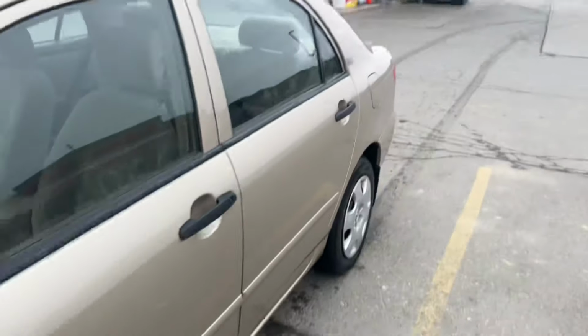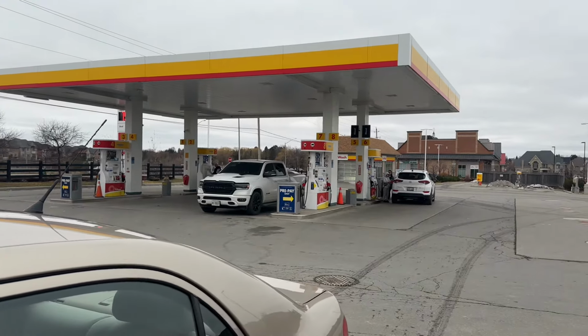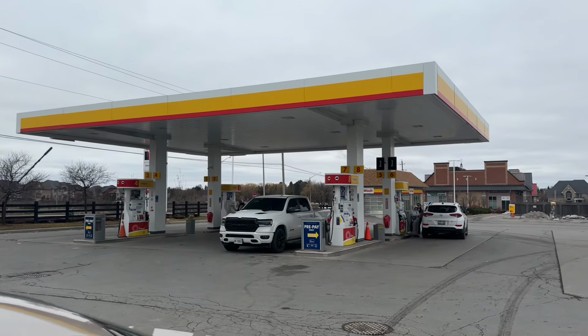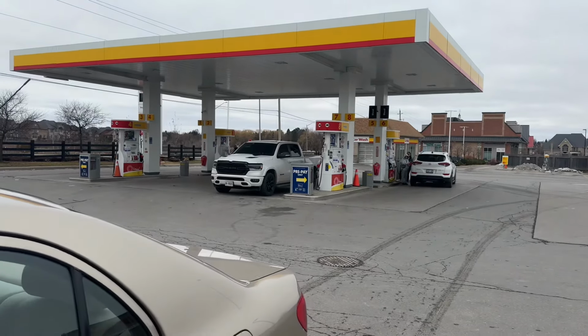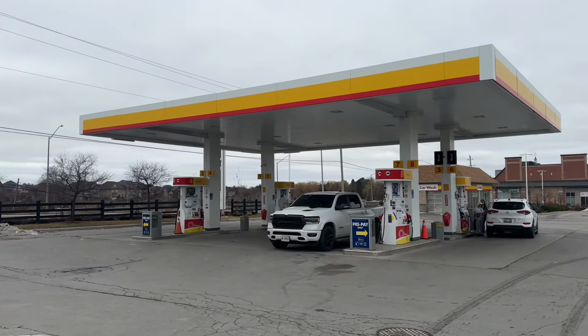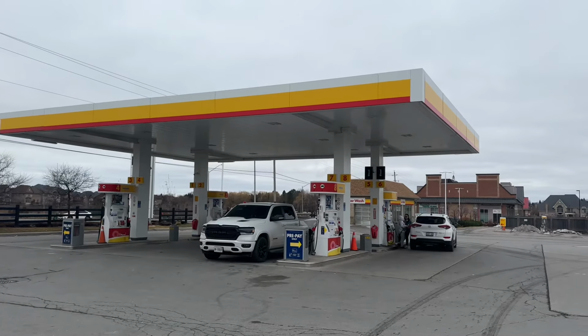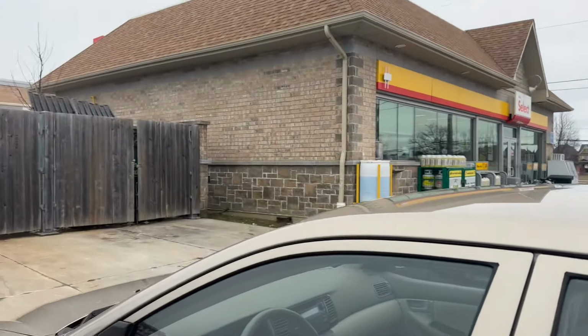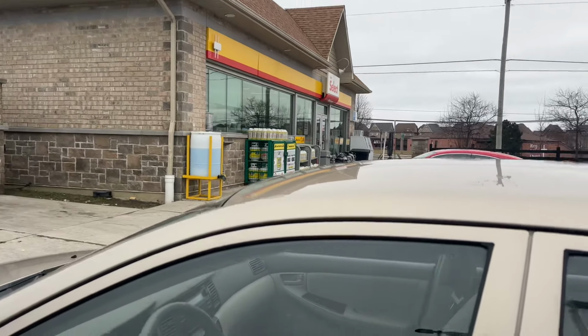Wow. I still cannot believe it. One thing for sure, I'm not a big fan of that wash. It's really dirty, and it didn't even clean the car really that well. It left over dirt on the car. It got most of it off, thankfully, but still, I cannot believe it. Yeah, I definitely don't recommend this place, honestly.